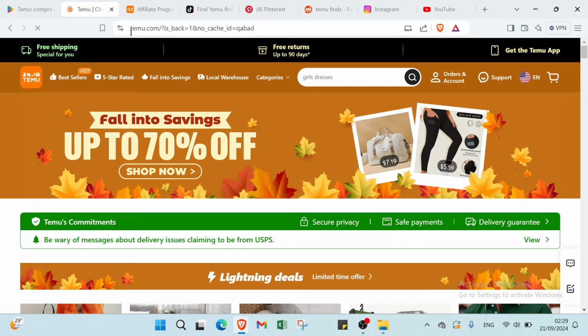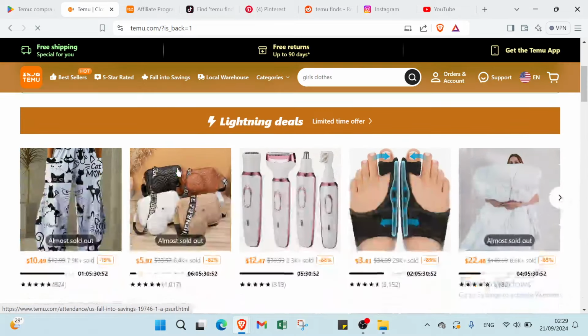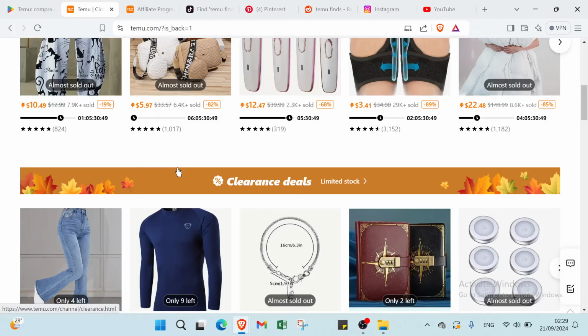Then we have Temu.com. This is the homepage. You can just open your web browser and go to Temu.com, and this is the homepage. We have various products here, and you can start earning money on Temu.